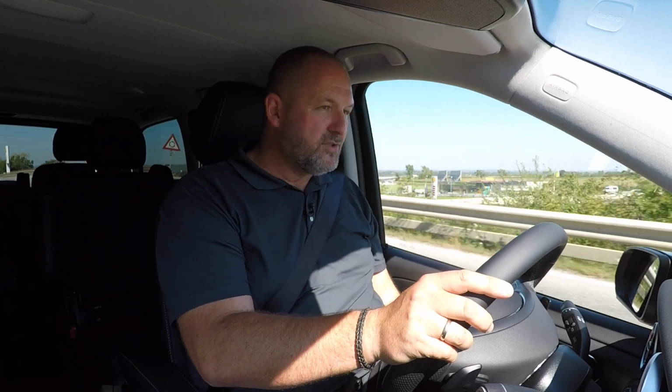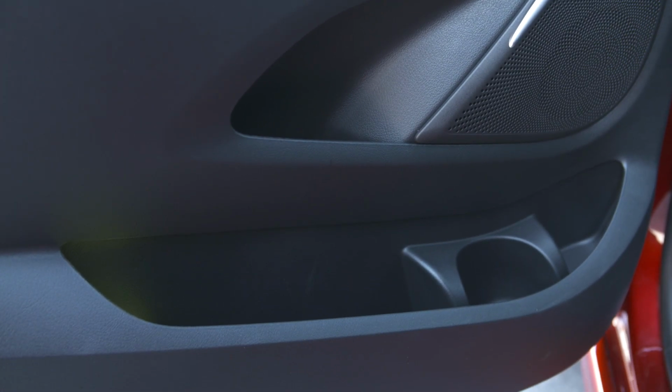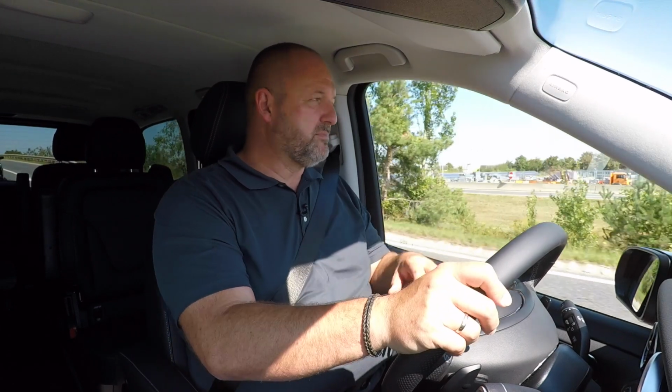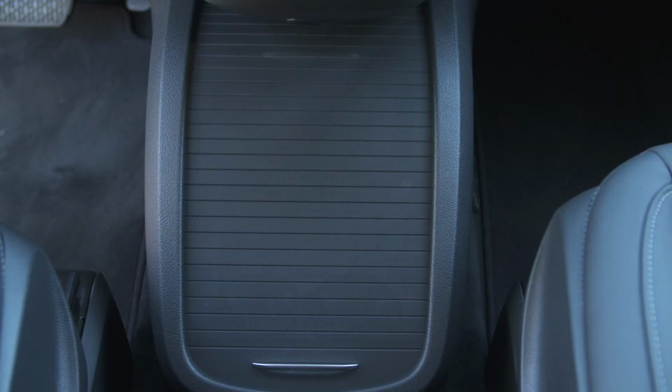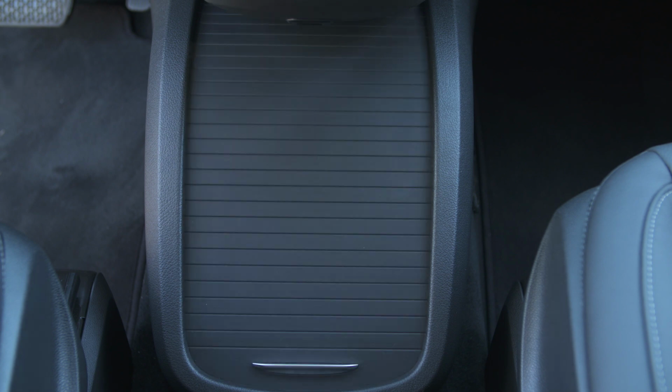And so you do have 2 different compartments in the door, one a bit more up, which is smaller, and then the big one down there where you can put bottles and all that stuff as well. On top of this, you do find a big compartment here in the center console, which you can close. And the front part is quite a big compartment, and there is the wireless charging mounted as well. And behind that, you do find 2 cup holders, and both you can cover.